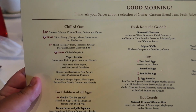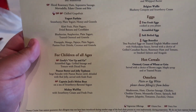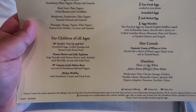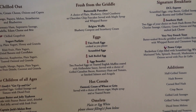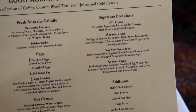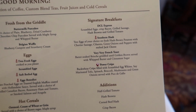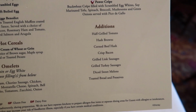So there are a lot of things on this menu, such as smoked salmon, fruit plates, parfaits. For children of all ages, you have your get up and go, peanut butter and jelly typhoon. You got Mickey waffles, of course, from the griddle. You got different kinds of pancakes and waffles. You have eggs multiple different ways, hot cereals, omelets. For signature breakfast, you got your DCL Express Southern Hash, French toast, and crepes. And here are your additional options as well.